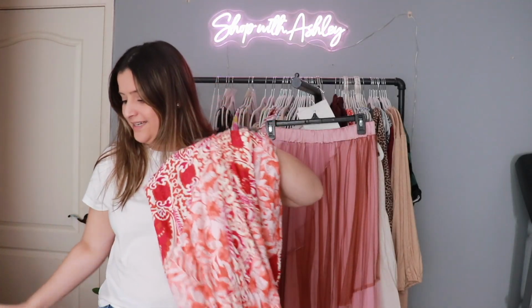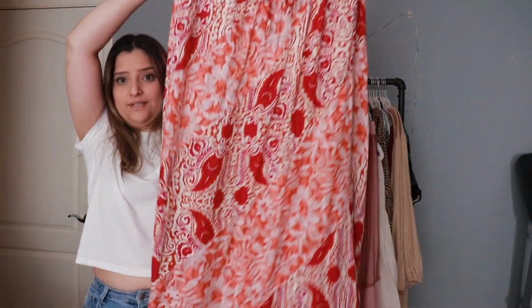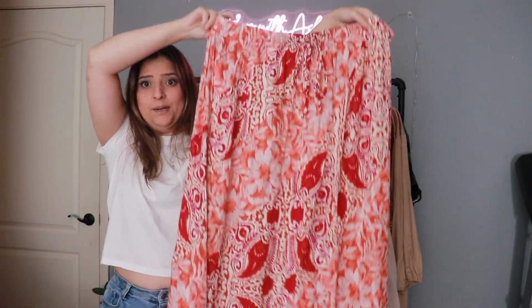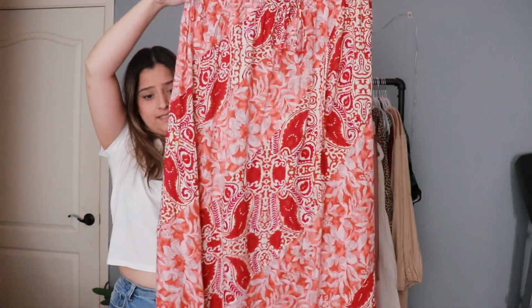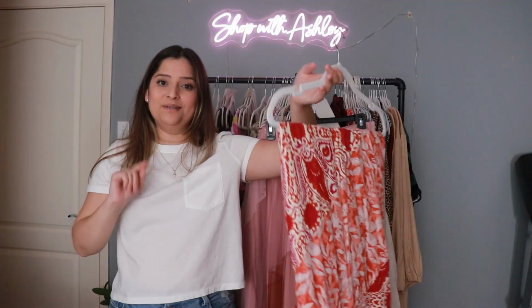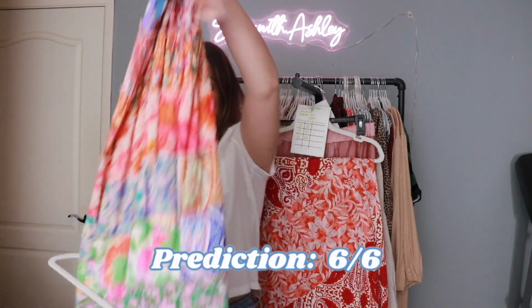This one I did get 6. It's also a skirt. I feel like the theme of today's new inventory is skirts, maxi skirts, and jumpsuits. But this one is really cute. It has all of these fun colors. I think it's perfect for summer. My customers really like maxi skirts, and so I do think this one's gonna do really well. This one I am predicting will sell out. I'm really gonna get really down if I am not right.